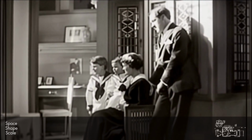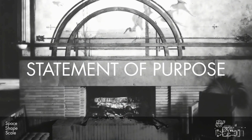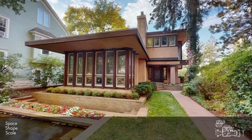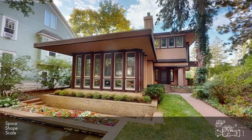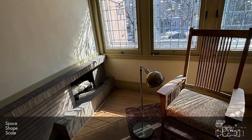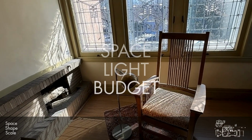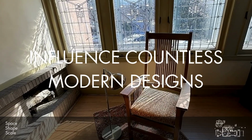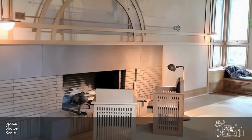The house was originally built for William Purcell himself, his wife Edna, and their young son. It was meant not only as a home, but also as a statement of purpose, a built manifesto of what modern domestic architecture could be. Unlike Wright's sprawling prairie mansions, the Purcell-Cutts House was designed on a modest urban lot, challenging the architects to be creative with space, light, and budget. The result was a house that would influence countless modern designs, from mid-century modern to today's minimalist ideals.